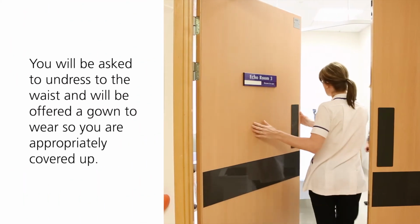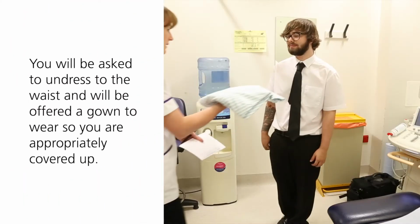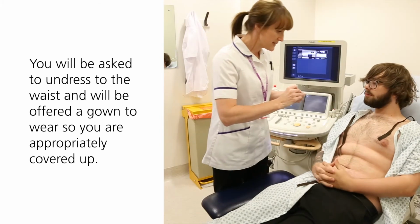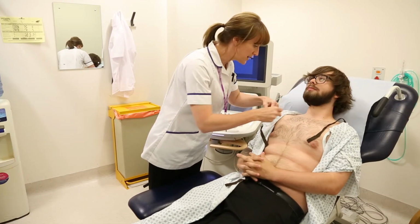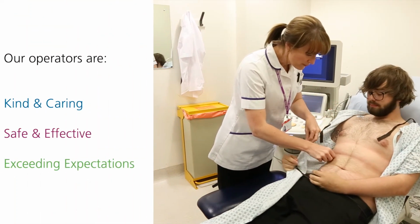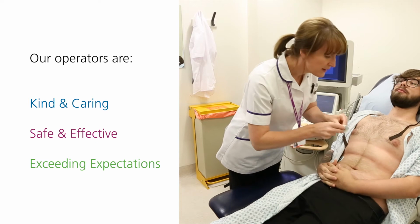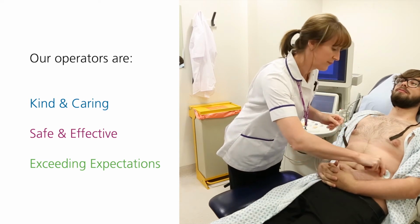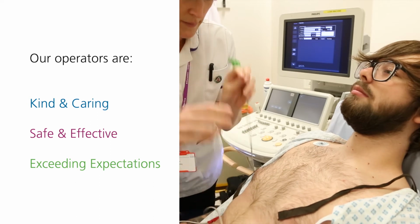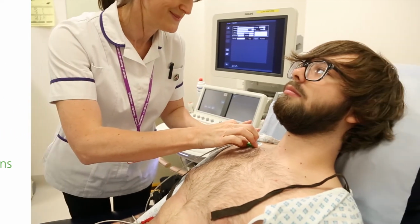You'll be asked to undress to the waist and offered a gown to wear so that you are appropriately covered up. Operators will make every effort to respect your cultural sensitivities and try to minimise embarrassment. Some patients will feel uncomfortable being touched on their upper torso, and operators will be sensitive to this and act in a sympathetic, caring and compassionate manner.